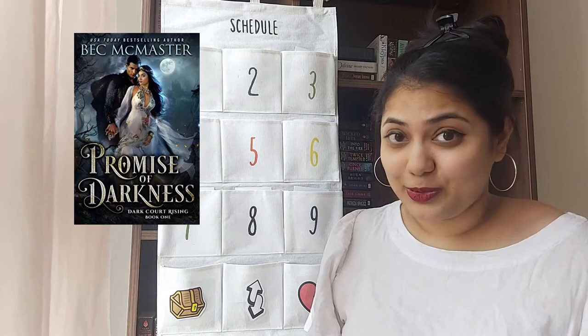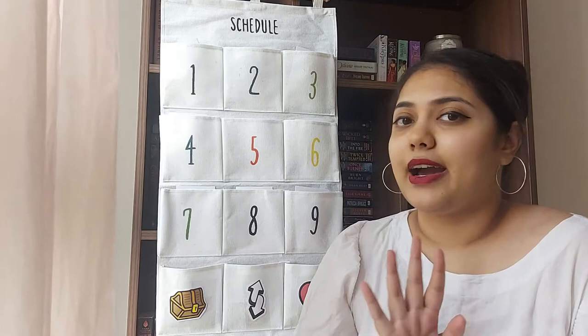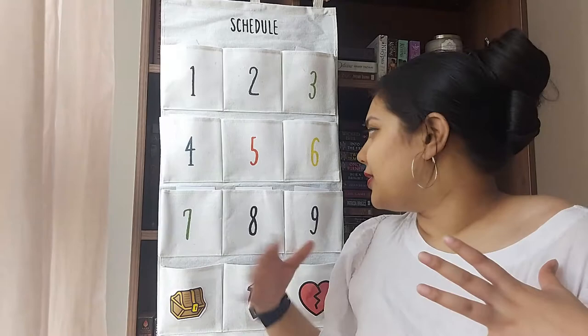So we'll see what happens. But I'm just gonna leave those two books on there for now. I don't want to pick between which one. Again, I'm a mood reader. I'll just pick up what I'm feeling in the mood for.